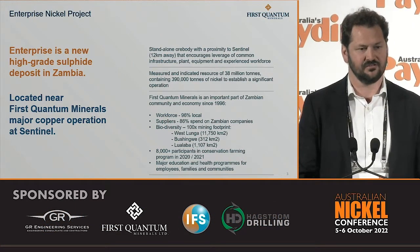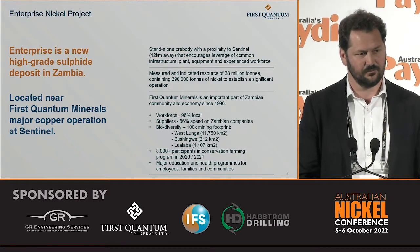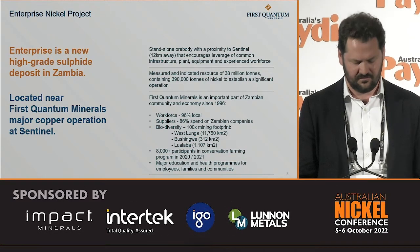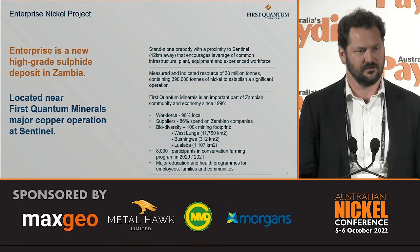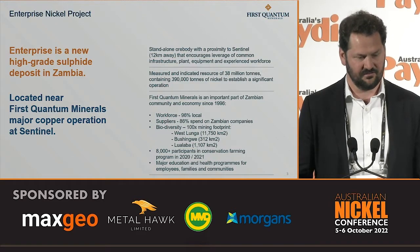We've recently established a conservation farming teaching facility on site. We've had 8,000 people go through so far at Kansanshi. We've seen increases of yields of up to 200% for some of our local subsistence farmers. And in the last 4 years, we've provided new refurbished facilities to our local communities, including over 20 water boreholes, 40 classrooms and 20 healthcare facilities. So very much part of Zambia, very comfortable operating in that environment.